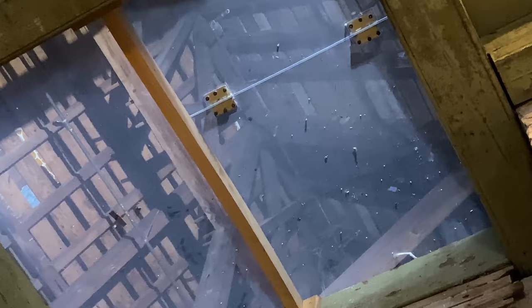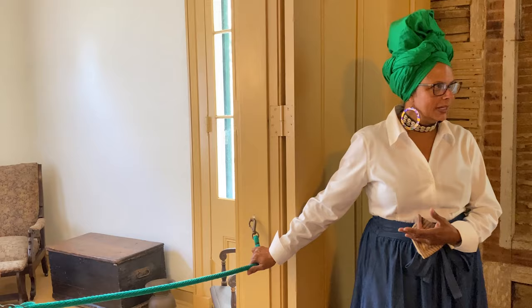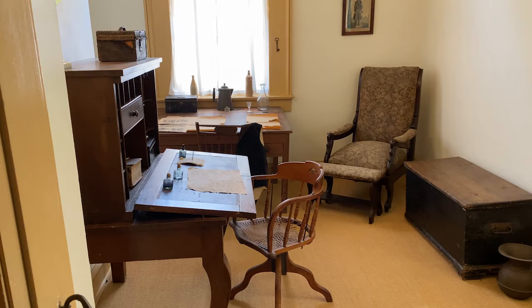This room is where the Freedmen's Bureau first had their office here at Destrehan Plantation. So y'all know during the Civil War, we were one of the first places to be captured. The Destrehan family, of course, ran off and left. So the federal government seized the property.